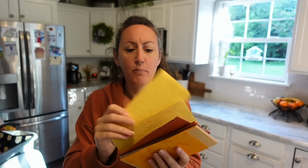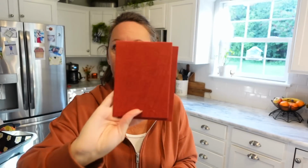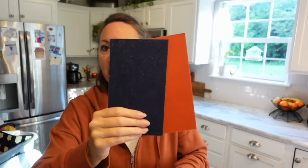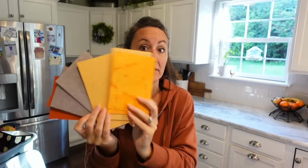And like I said, there are multiples of each one. I mean, there's some purples in here. This one has a rust color. You got this dark one. Oh, this would be really pretty for Halloween. It's like that dark purple. But look, see the flowers embossed on it? Wow. Look at them together. Woo! How pretty is that? I mean, gosh, there's so many different pieces in here.